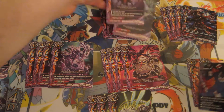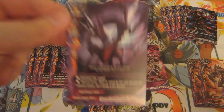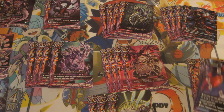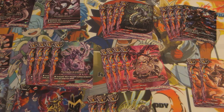Oh, okay. I would say there's only Death Dallion. I don't know if it's worth buying 4 copies, but that's really good. Get over a lot of size 3s with that really quickly. This size 3 is not very impressive. I kind of like this. If I was doing Shadow Dive, I would definitely run this Pirate.